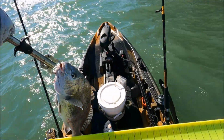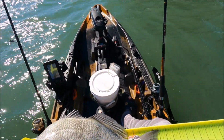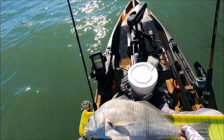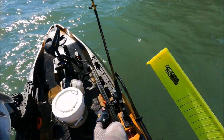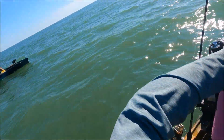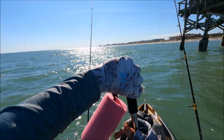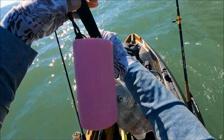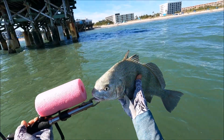We got, let's see what we got. All right, we have 20 and a quarter. Beautiful, perfect eating size, drumming away. 20 and a quarter, beast. This is a beast, guys. I love it. All right, dude, that's so cool. Look at that bad boy. It is, I'll tell you, 5 pounds, 5.5 pounds, man. All right, goes into the cooler, guys. We'll take a picture. Here it is again. Beautiful black drum coming home.